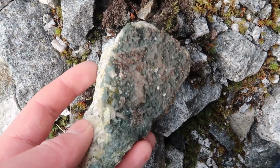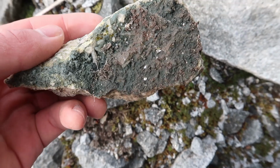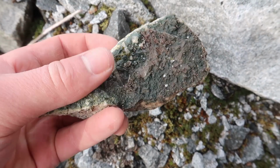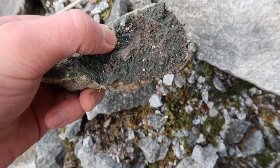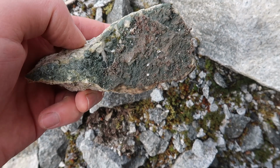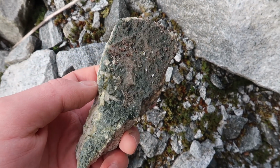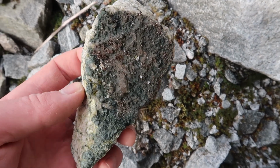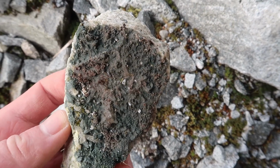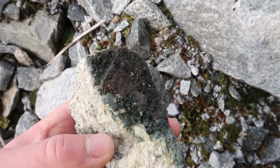I don't know if you can see that, but yeah, it's a pretty nice chunk. Lots of nice quartz bits in there. You can kind of see the flash on that one there. There's a little one here. So yeah, it's definitely interesting. And they look like they're tessin habit too, which is pretty neat.